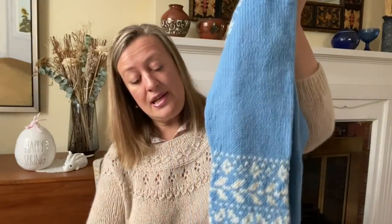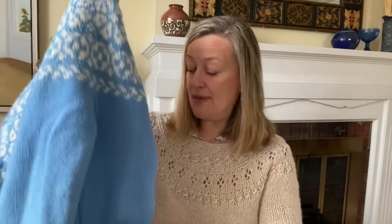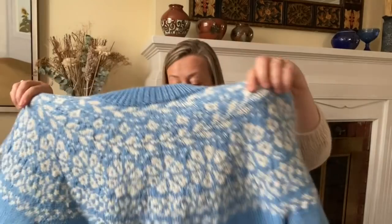And I thought, if I need to lengthen the body a little bit, that's easy peasy. I've got a skein and a half left of this yarn. I probably wouldn't need more than a partial of the half left to make it a tiny bit longer for her. But I think it'll probably fit her well in the sleeves. It's a little bit long for me. It comes down to about there. But it's very, very pretty. I like it very, very much.